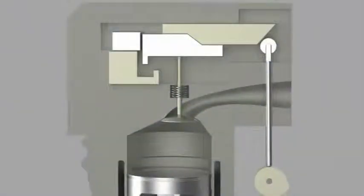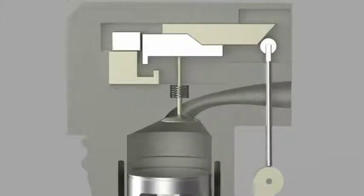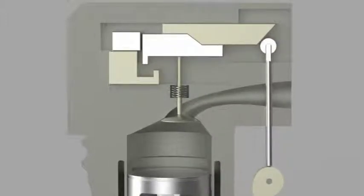The preceding animations showed an overhead cam engine design, but the IVC system can also be arranged in a cam-in-block format as seen here. The IVC technology can be deployed in both gasoline and diesel engines, large and small.